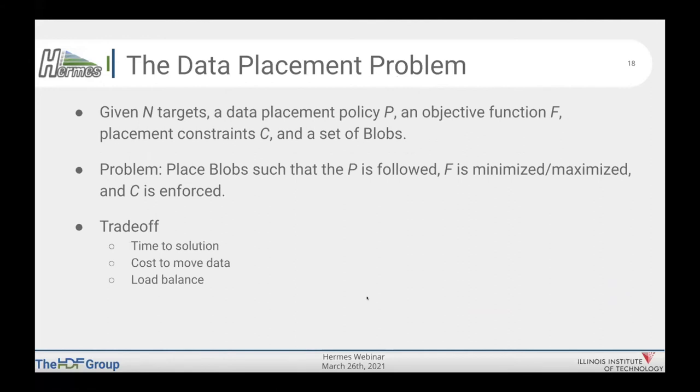So the problem becomes: given n targets, a data placement policy, an objective function with placement constraints, and a set of blobs, how do we solve the problem of placing blobs such that the placement policy is followed and the objective function is minimized or maximized while the constraints are enforced? While solving this problem, there are things we can think of, like the time to solution, the cost to move data around, and also the load balance.